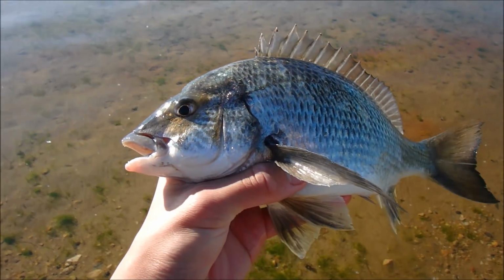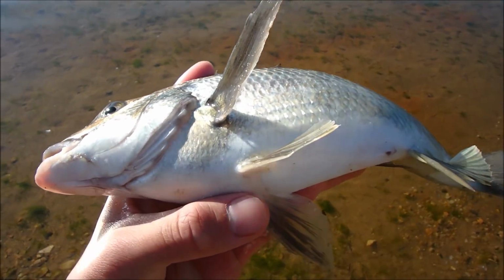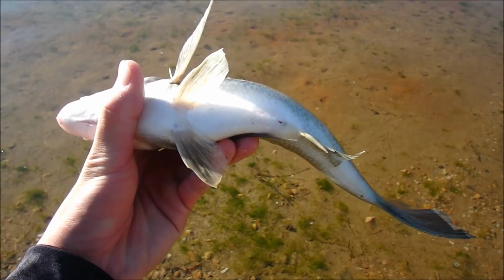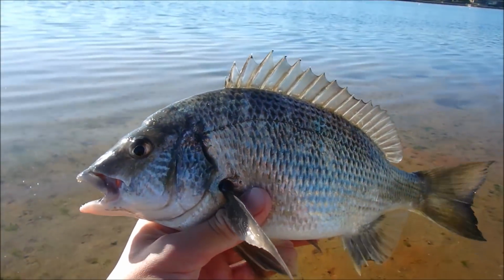Alright, hooks are out. And before I set him off, I just want you to check out the girth on this guy. That is a very nice bream, on a hard body, on the flats.